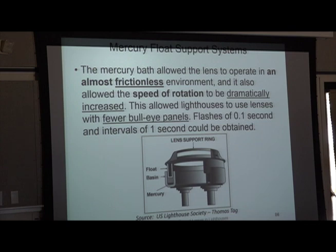But it almost worked too well. You would get flashes of 1/10 of a second, and sailors could not see that. So that was a bit of an issue with these mercury float systems. But they worked pretty well for their goal of reducing friction.